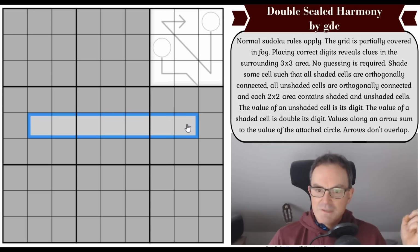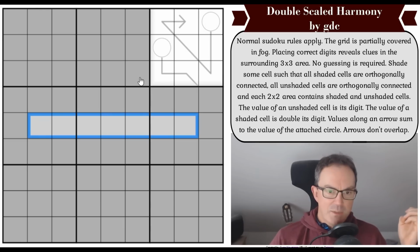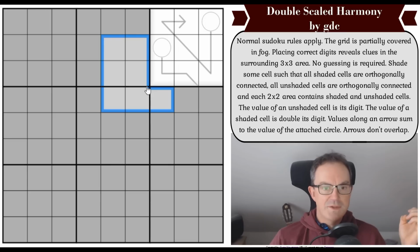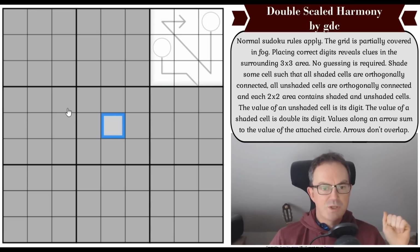Fog. The grid is partially covered in fog, and placing correct digits reveals clues in the surrounding 3x3 area. So let's say we worked out that clue. If we got that one, it would actually clear the fog from all of those squares. So you sort of get this disproportionate effect depending on how much fog there is around the cell you manage to deduce.